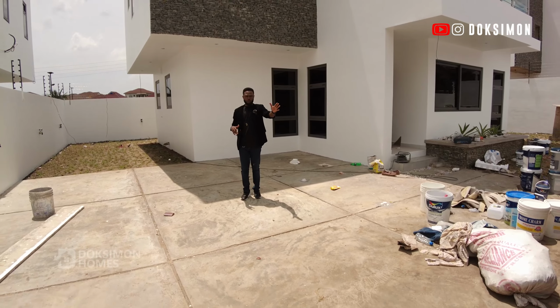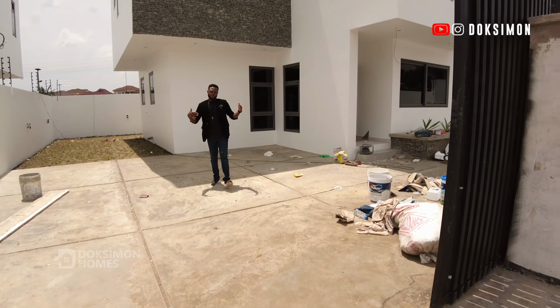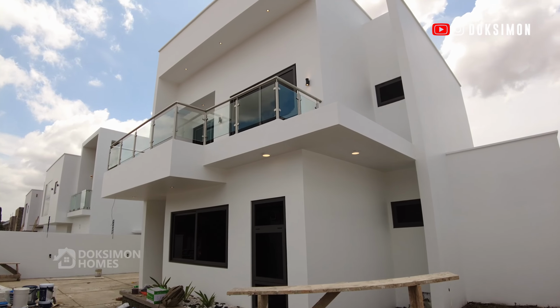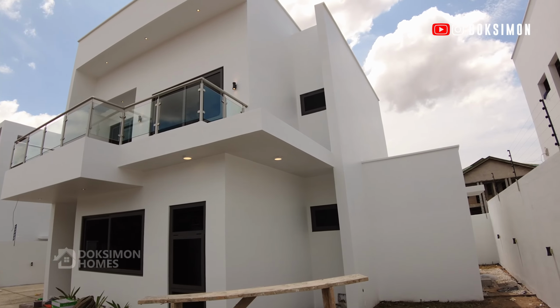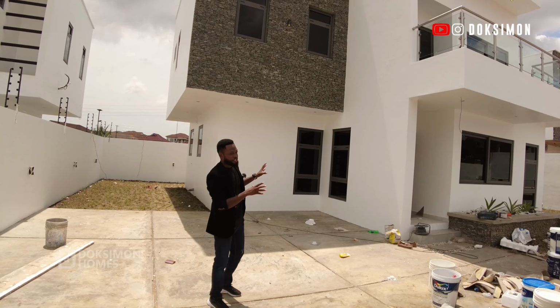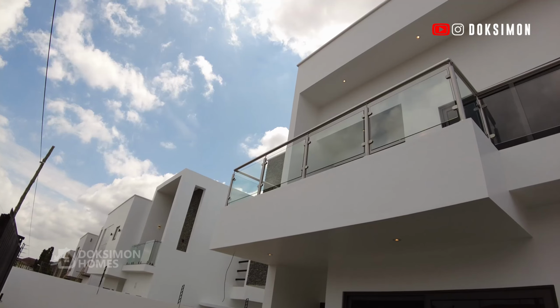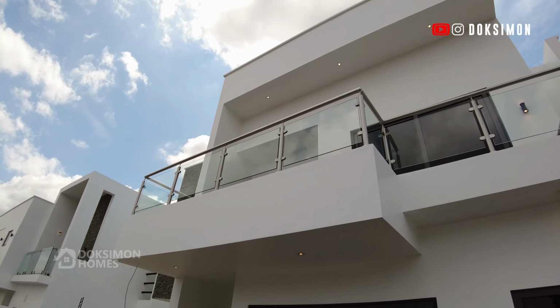Entering this compound through this motorized gate, the first thing that embraces you is this beautiful modern architecture that says, hey, welcome to your new home. It's just beautiful. I love this stonework at this end. And then you've got a glass balustrade at that end, on top of the first level porch. The whole design is more glassy, giving you a lot of ventilation. The white predominates, giving you a beautiful ambience and a calming nature.